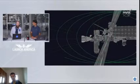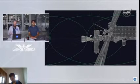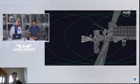Wow, right now those two vehicles are flying together. They are attached to each other. It's been just under 19 hours since we lifted off. We're actually at about 18 hours, 58 minutes, and 42 seconds. So we promised about a 19-hour ride up to station, and we made it just a few minutes before that. They were able to dock a few minutes ahead of schedule.